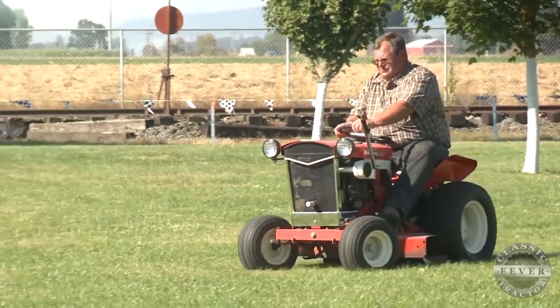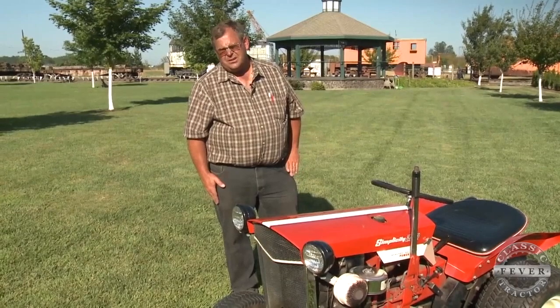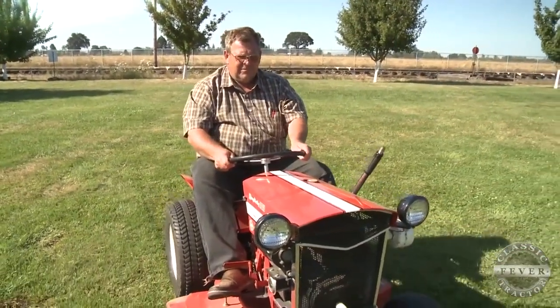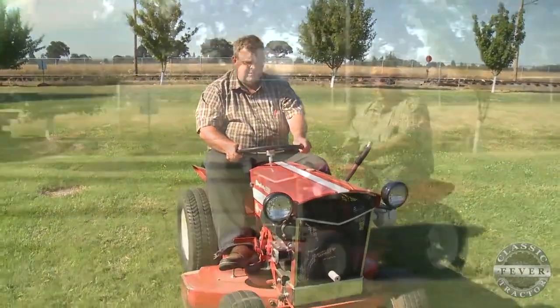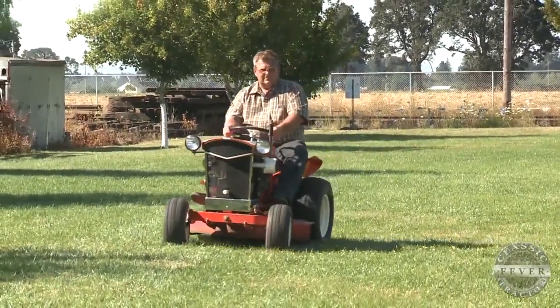This is not a terribly rare tractor. What is really unique is the fact that it's in such nice original condition, that it has never been restored. It's got some nice options with the headlights and the high-low range, but the fact that the original seat and the paint is in such nice condition is what really makes it a prize for a collector.